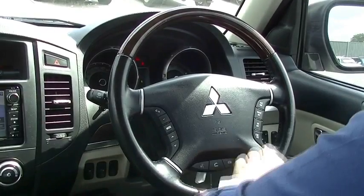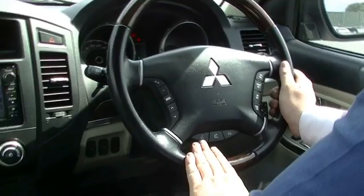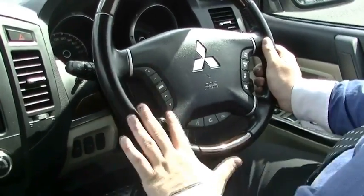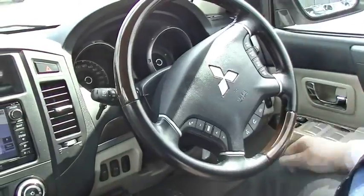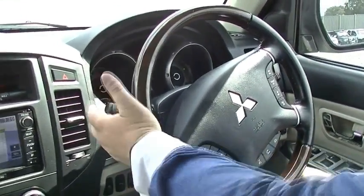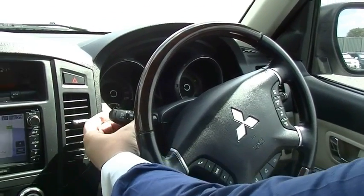Now in this, we do have our cruise control here on our right thumb. We do have the Bluetooth phone connectivity down the bottom here, as well as our audio controls here for that great Rockford Fosgate sound. Pump it up. On the left side of this car, we do have the wipers, both front and back controls here, as well as the automatic wiper feature here.